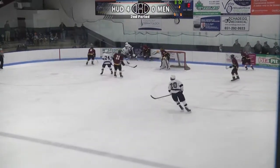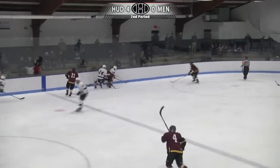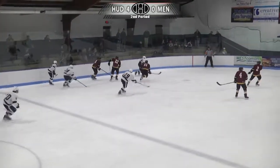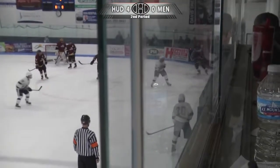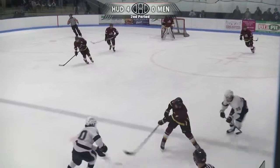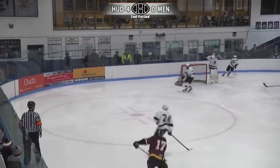Still 4-0 Hudson. Menomonie starting to play the body just a little bit here and there. Nice pinch by number 15 for Hudson. I think that's 15. On the near side here, they get a little checking done. And Menomonie tries to feed this one on out. Hits him in the back of the skates. So look to get off as quick as possible. Need air, need air.